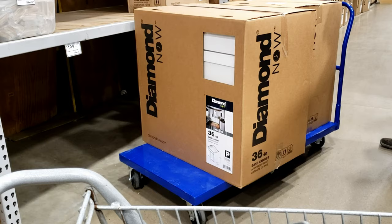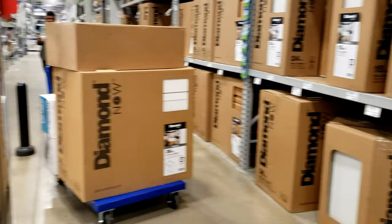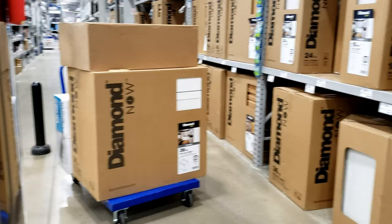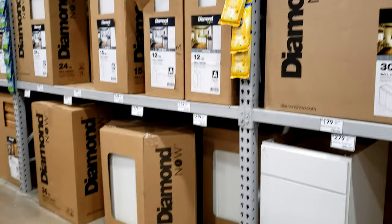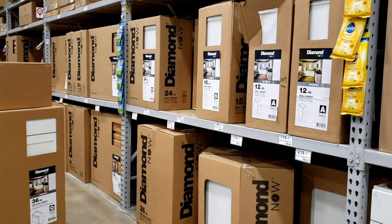But we're going straight white. And so we have a sink base, a regular base, we have a couple other bases, and we also have a sink. So that's stage one. I'm tired. And we might get a double oven if we can build the cabinet for it. So we'll see how much Eric and my favorite plumber will tolerate. So we got to get this in the truck and load it up.